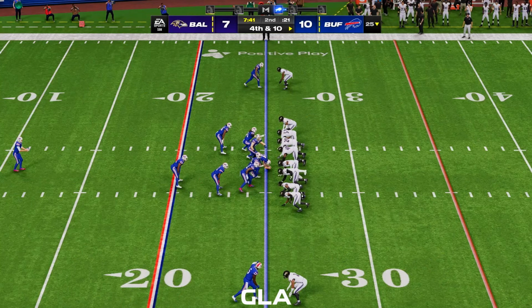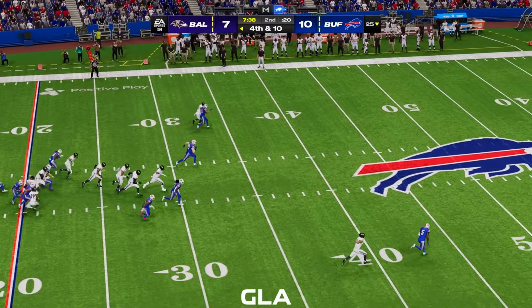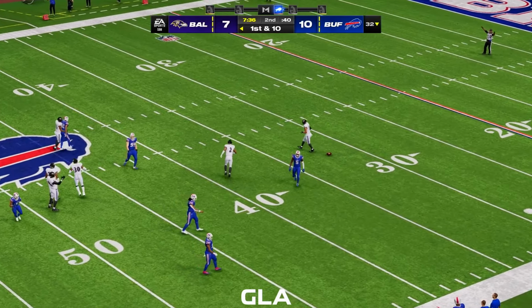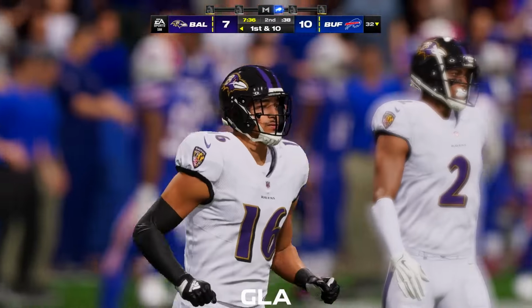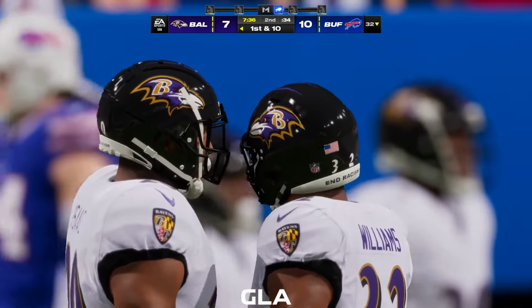So now on fourth down, Sam Martin on to punt for Buffalo. Fair catch called for and taken right near the 30-yard line. It'll be a 39-yard punt, no return. And they will take over first and 10.